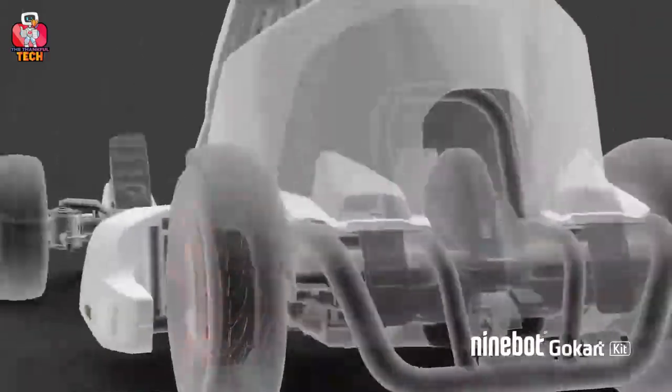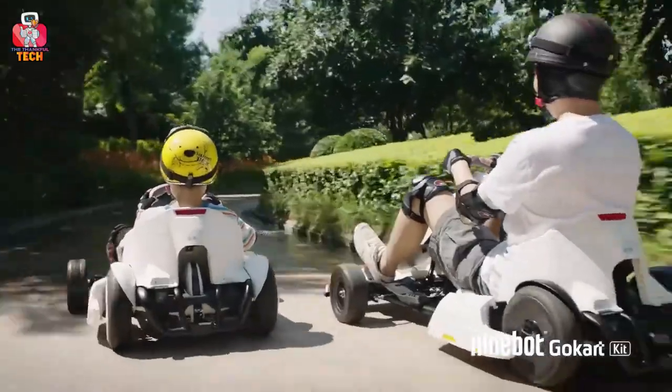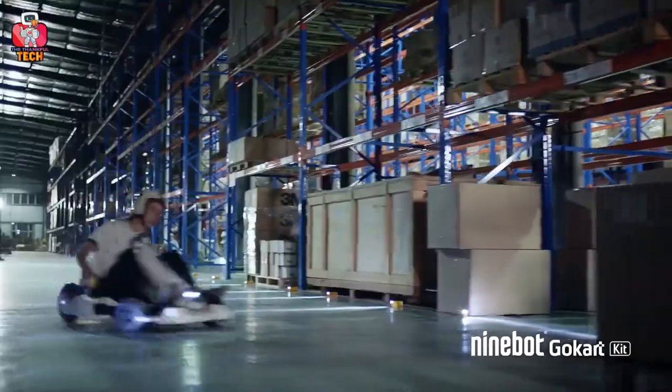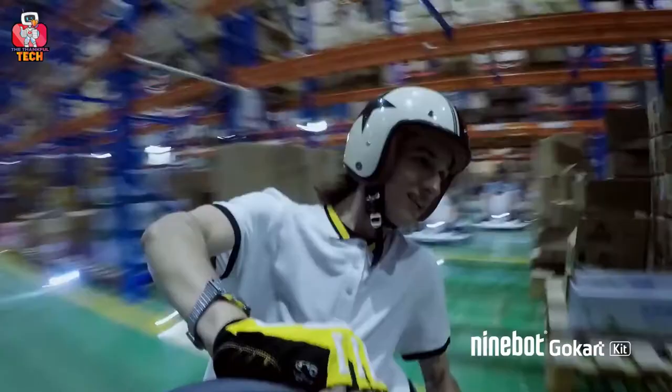Its 800-watt power motor and adjustable steering helps attain a top speed of 15 miles per hour. The NINEBOT GOKART KIT is equipped with the exclusive ability to travel backwards. Just tap the back pedal twice and start moving in reverse.